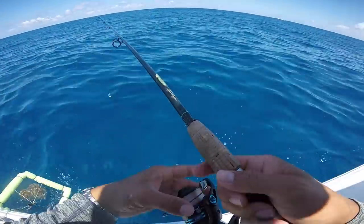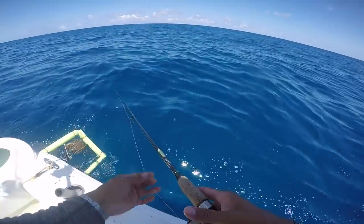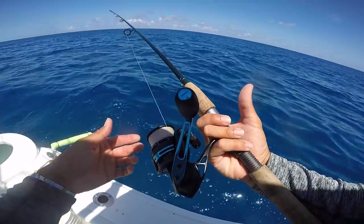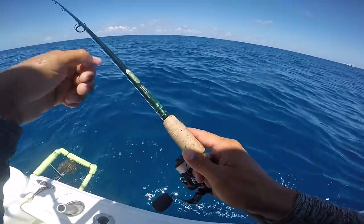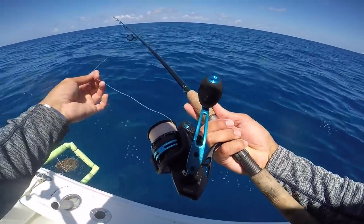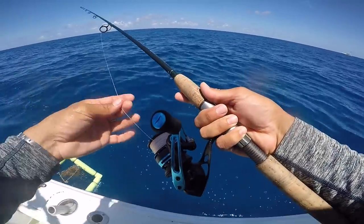They're very finicky eaters. The water here is ultra clear. We're only fishing at about 60 feet on this reef line, so you definitely want to go lighter. And as you can tell with what we're using, I'm using a medium heavy St. Croix Tidemaster 7 foot, paired up with a Quantum, and the Quantum is a Smoke Inshore PT40. Awesome little reel right here with a lot of drag potential.